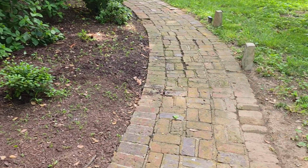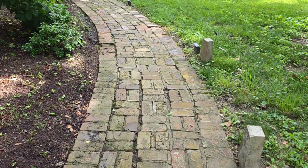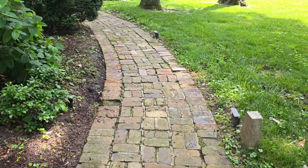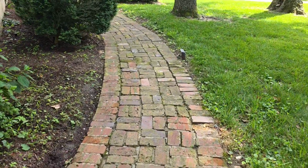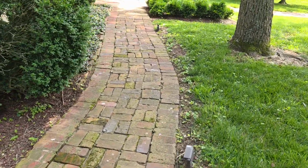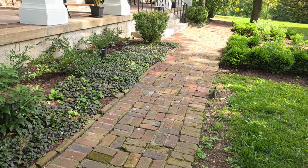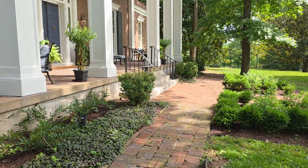I mean, look at the character in these walkways. We're so used to seeing bright and shiny things that have been built yesterday. And they're all crisp and everything, but when you see this, there's just an immeasurable amount of character that goes into this. I mean, look at that front porch.